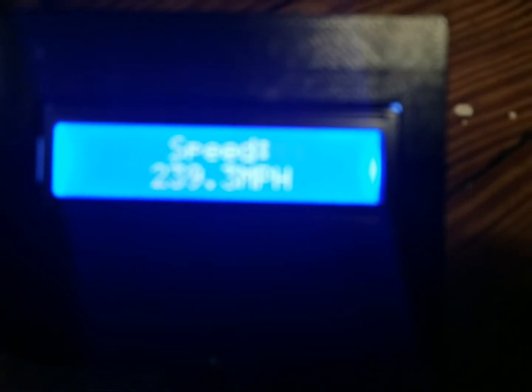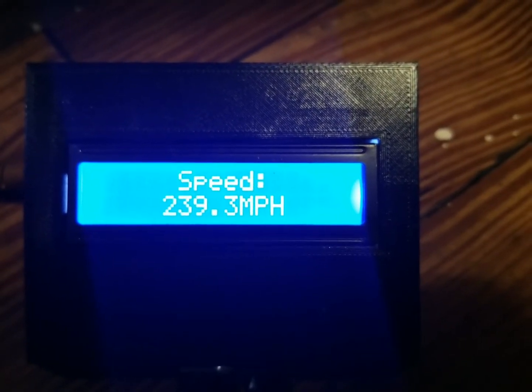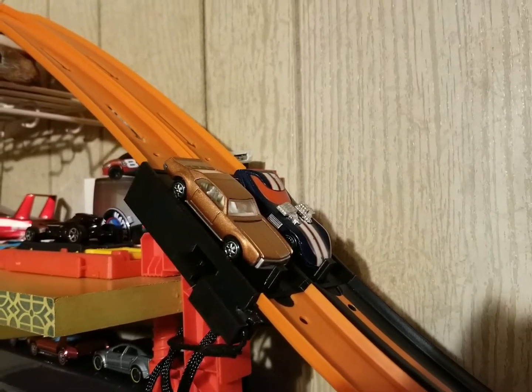GNR Vintage Diecast taking off, the Toronado. Nice commanding lead down into the box. Twin Mill 2 follows him. It'd be nice if you focus. There we go. 9.504. These are swapped. Cars are racked.